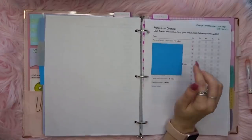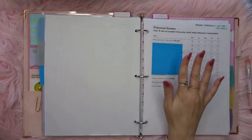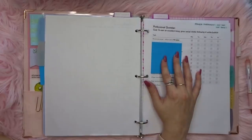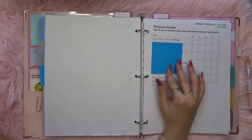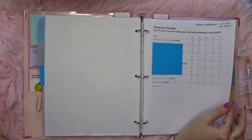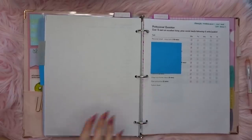I had to cover some of these because it's personal clients and stuff, but you get the idea. So this is my professional to-do list every single day. And again, this will be totally different depending on your job, your career, your goals, but it's so helpful and it feels so good to check it all off. It's amazing. So I really recommend this system.